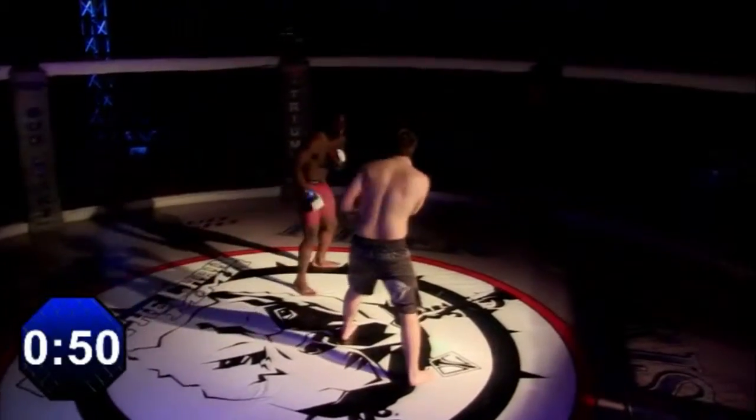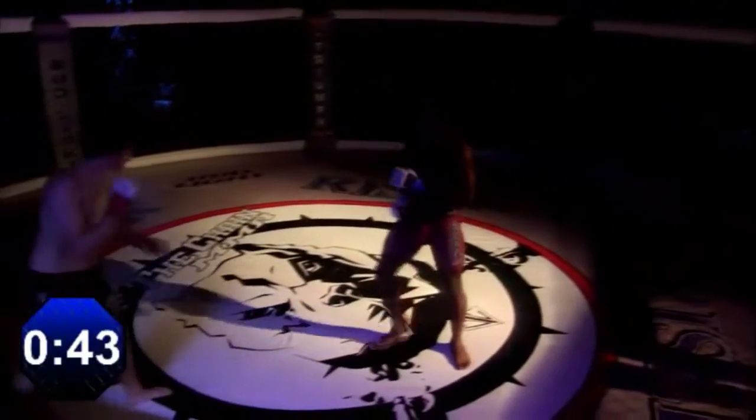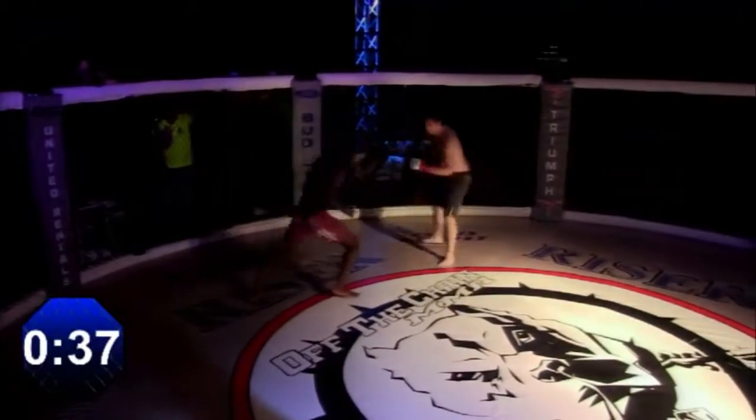And those Thai kicks are very tiring. Let's see how Marius' cardio is. If it goes later in the rounds, that's how we'll find out. Both of them looking calm and starting to lift that leg. See if Marius sees it.